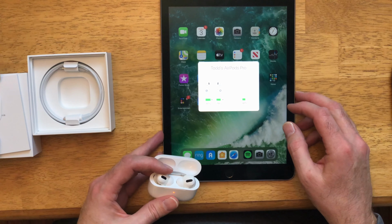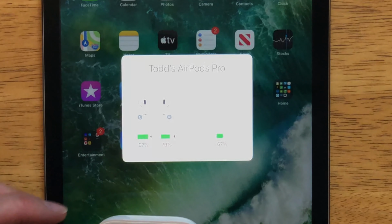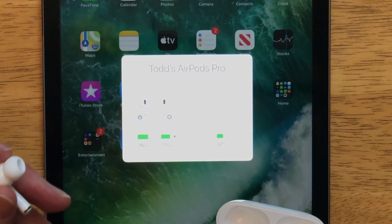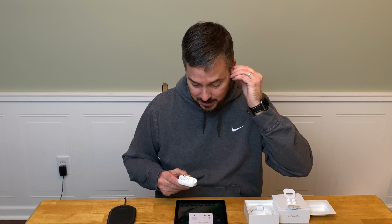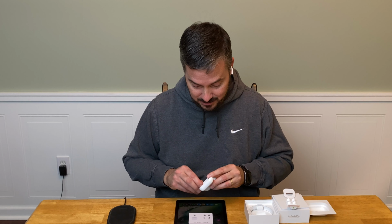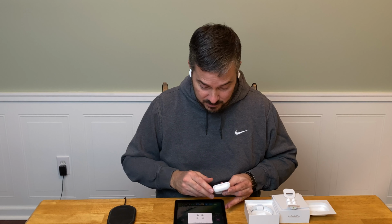Alright, so you can see here we've got two sets of AirPods showing up. We got the actual AirPods and then the case as well. The AirPods are charged to 96%, the case to 79% right out of the box. I haven't charged anything yet. Not sure why the difference there. But you go ahead and put those in.